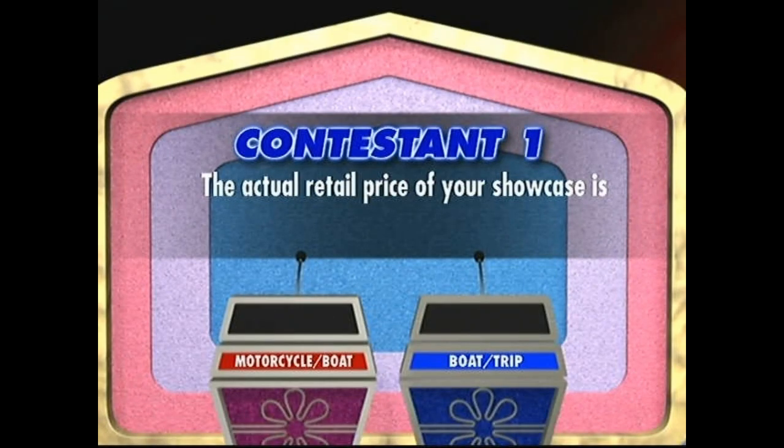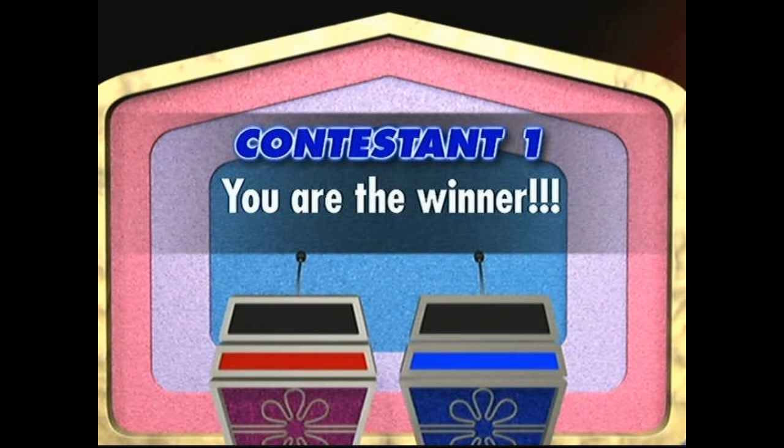Actual retail price. Let's start with Rosalina and the actual retail price, $31,918. Give it to $318. Next to Purple Yoshi, actual retail price, $15,778. Congratulations. Give it to $778. Rosalina, you won a showcase.